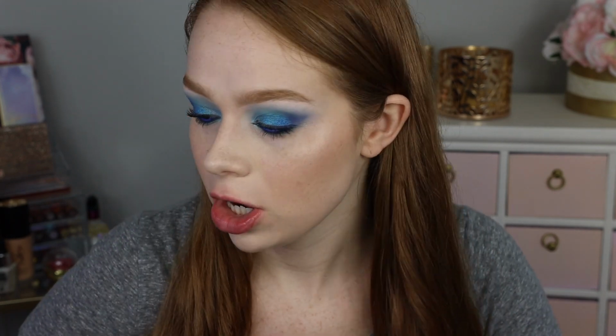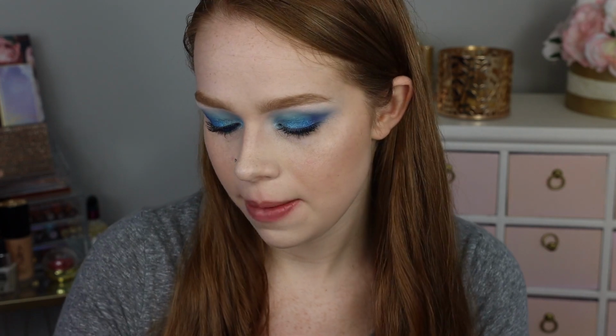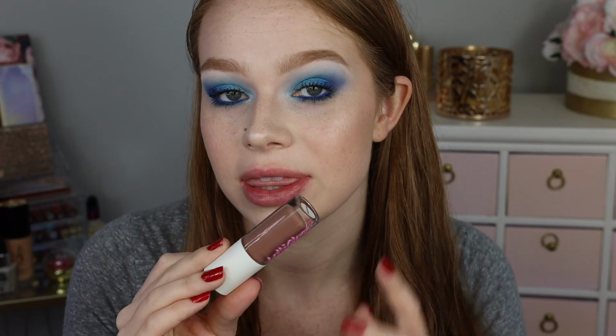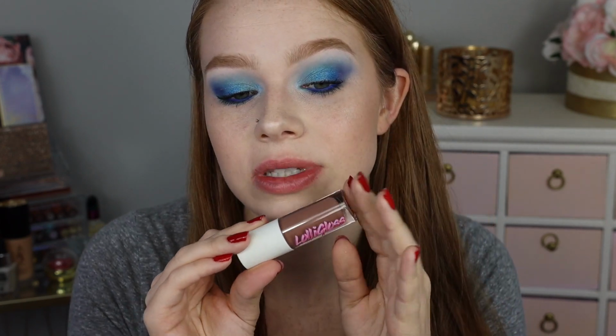I already have highlighter on. I'm wearing the same exact shade from the Tarte palette, and then for lips, I went ahead and picked out the It's Belle Cosmetics Lolly Gloss in the shade Mocha Pop. I feel like this is just such a pretty shade to go with these blues and purples, like something about this brown. And not that I'm wearing purples right now, but if I was wearing blues or purples, this brown would go.